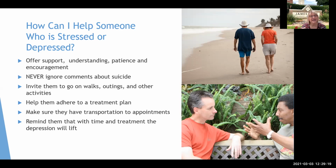The suicide rates last year were very, very high. A very high number of healthcare workers committing suicide last year because not asking for help, but trying to fix and help everybody else. Making sure that people have transportation if they're going to appointments, reminding them time and treatment that depression will and does lift.